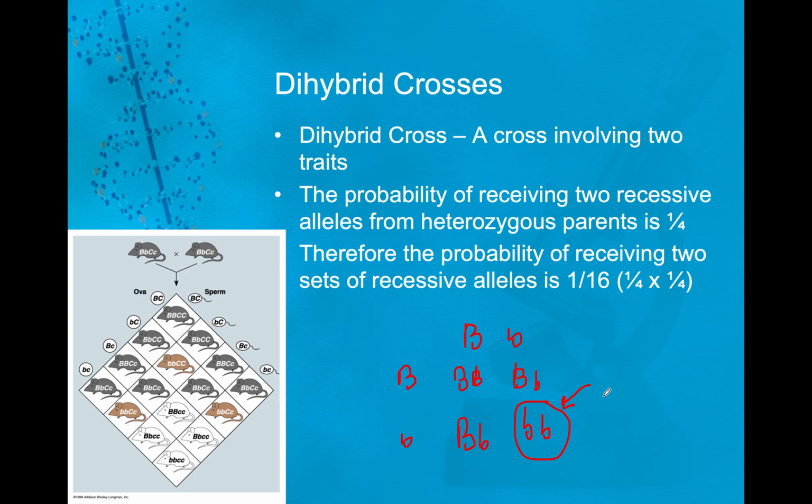So here we go. My first child had this. That makes it a 1 in 4 chance. What was the odds that the second child would have this? Same genetic composition. Well, again, it's a 1 in 4 chance. But now, the odds of having them both in a row is 1/4 times 1/4, which is a 1 in 16 chance, which, by the way, both of my children do have blue eyes.